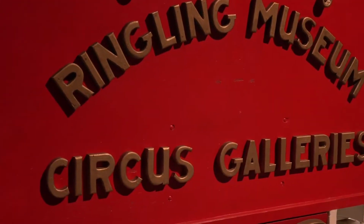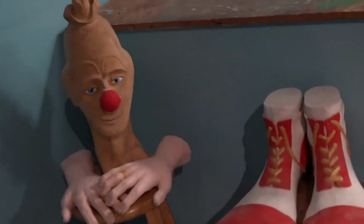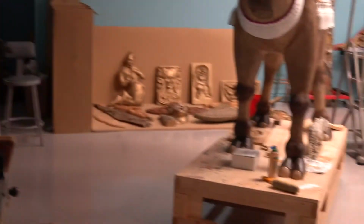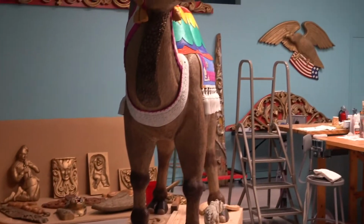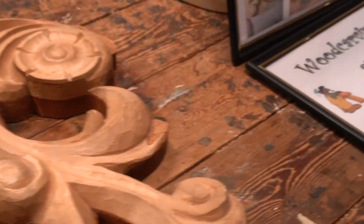Alright, we just come off the train. This is where they made all that ornate stuff. Well, kind of a representation of it. They made all their own stuff here. There's a little rough cut piece. The wood carving shop.